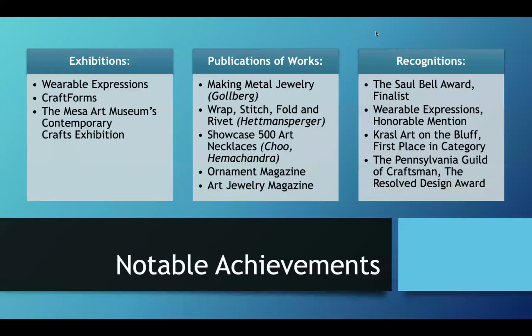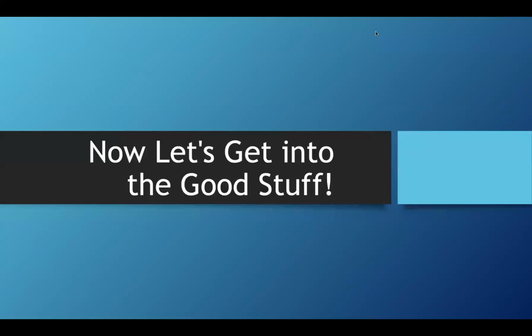Okay, so here is a list of notable achievements. I'm not going to read through these or spend too much time on them. I did want to point out the Saul Bell Award, and I will reference back to that later. Okay, so let's get into the good stuff.